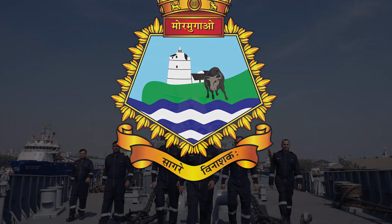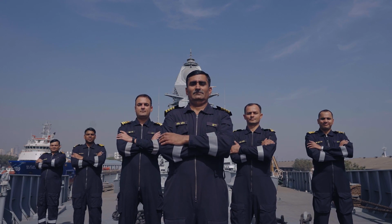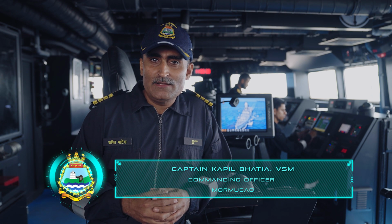Inspired by Goa's state animal, the crew call themselves the Gutsy Gores. The objective of a warship is ordnance on target. Getting there is a journey of training, teamwork, and tenacity. The Gutsy Gores are good to go.